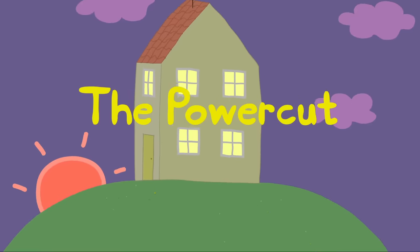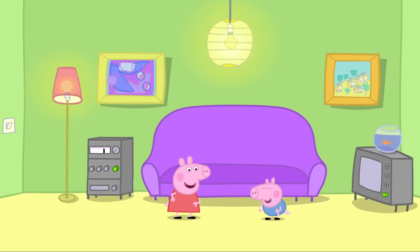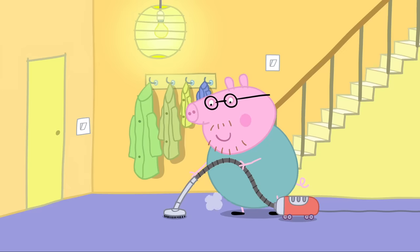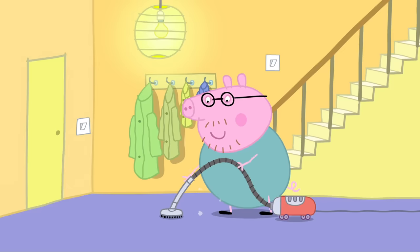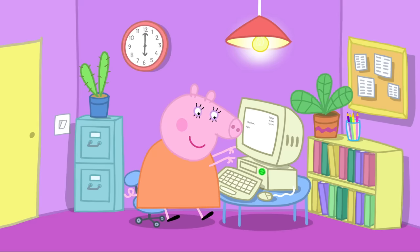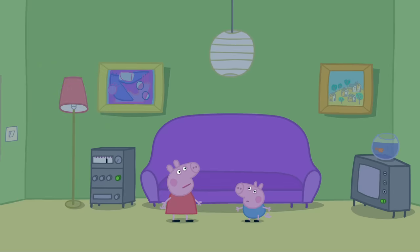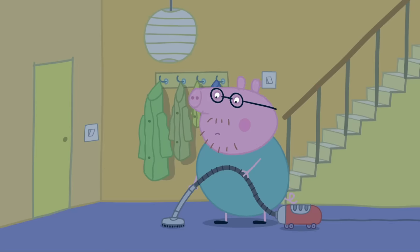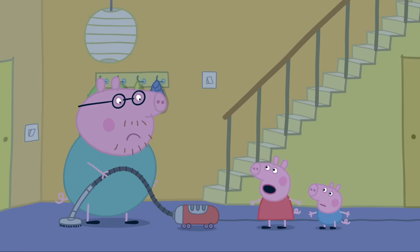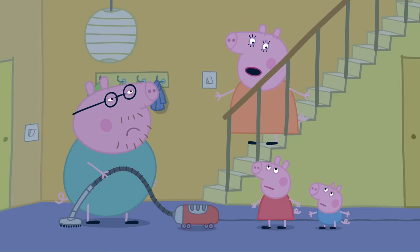The Power Cup. It is evening. Peppa and George are in the sitting room, dancing to their favourite song. Daddy Pig is in the hallway, vacuuming the carpet. And Mummy Pig is in her study, doing important work on her computer. Oh! Mummy! Daddy! It's gone all dark and the music is broken. And my vacuum won't work. And my computer has switched off.